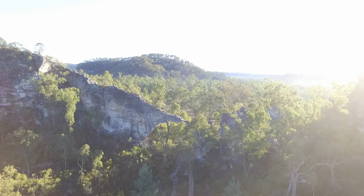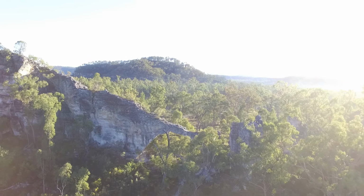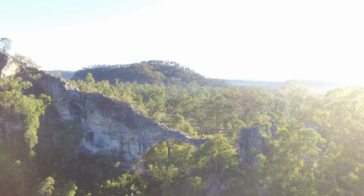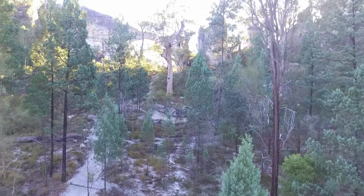This eroded rock formation is known as the Marlong Arch, and it's in the Mount Moffat section of the Carnarvon National Park in the Sandstone Belt, Queensland.